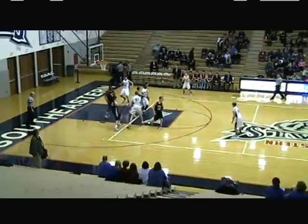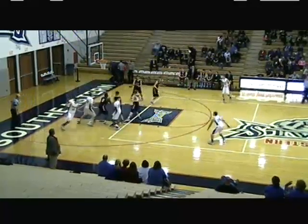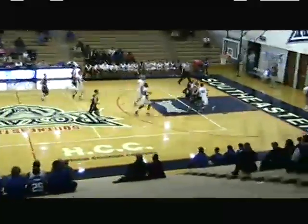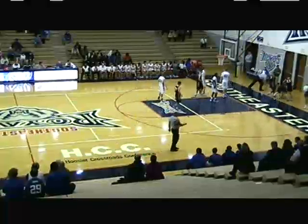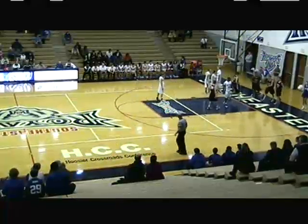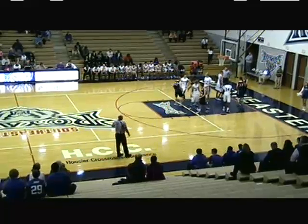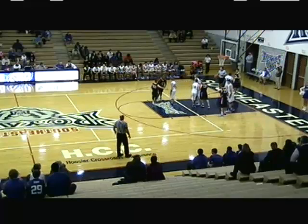Here's Chris Ford driving the lane. He laid it off to Brendan Burns, and then the three from Kohlmeyer is no good, and here come the Raiders the other way. And as Vaughter heads down the floor, comes to the right side of the lane, the ball will be knocked out of bounds by Hamilton Southeastern, and it will be the Raiders with the basketball.